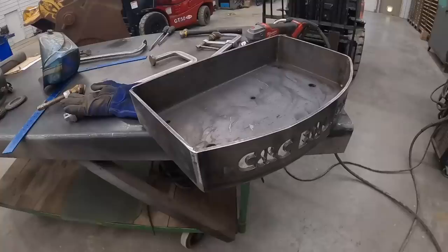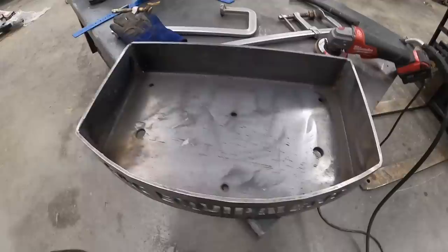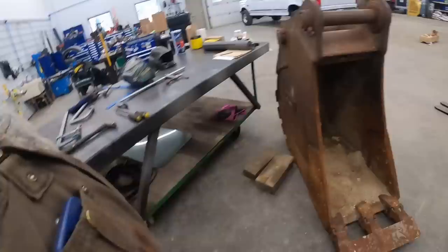All right, there she is, welded up. Turned out pretty good. I know it's heavy for one thing. We'll see if she fits over here.